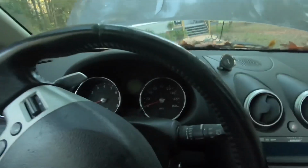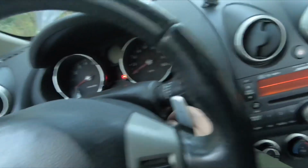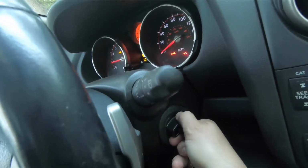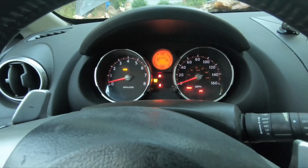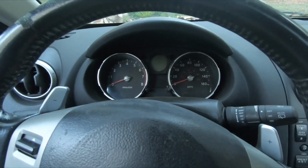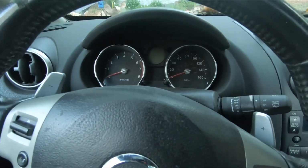Man, it just cranks. It does not want to start at all. This is what's happening. Check it out. My steering wheel was locked up, so I couldn't really show it to you at first. Look what's going on. It's acting as if there's no fuel, but there's plenty of fuel in here. So the possibility is it could be a bad fuel pump. I mean, it could happen. So it does not want to start.